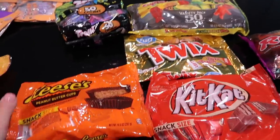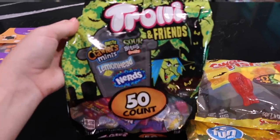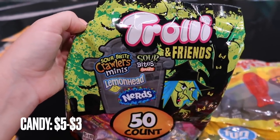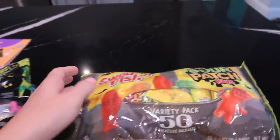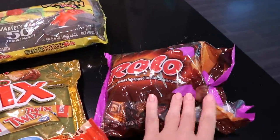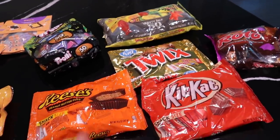But for the candy table, we're going to have Reese's, Kit Kats, Twix. I get a variety of the non-chocolate candies with the Lemon Heads, Nerds, the Sour Bite Fruits, and the Sour Bright Crawlers. And then Sour Patch and Swedish Fish. Rolos that I already got into, delicious. So this will just be a little bit for our candy table.